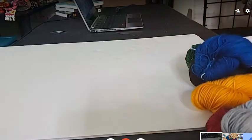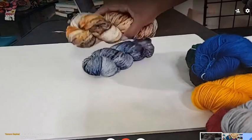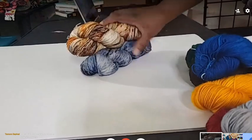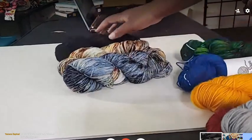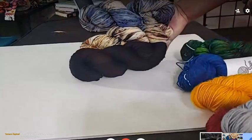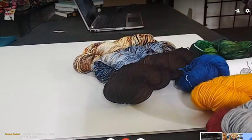Oh, yeah. That would be super cute for your boxy chevrons. Super cute. I love these. And it's funny, so I got lucky, and most of my colorways came out exactly how I envisioned them.